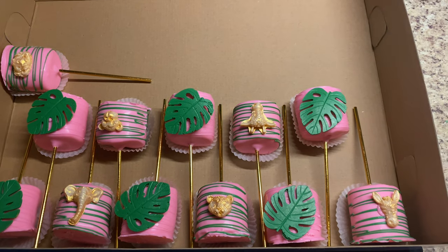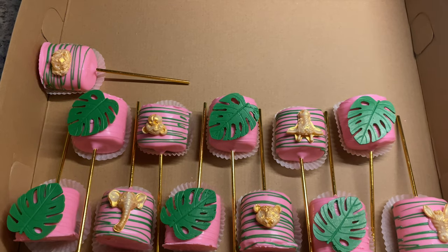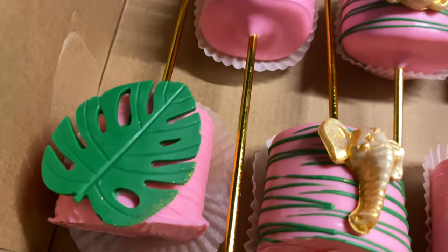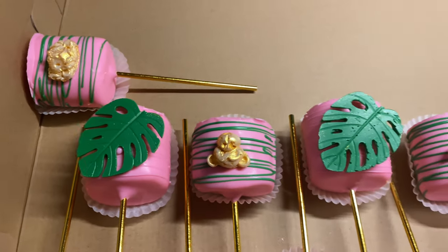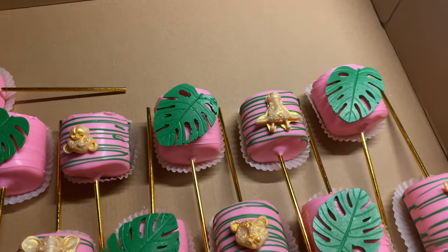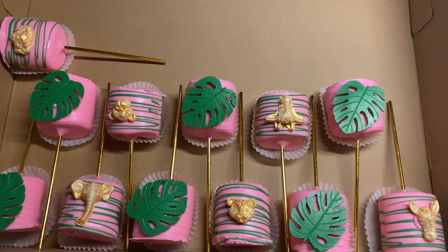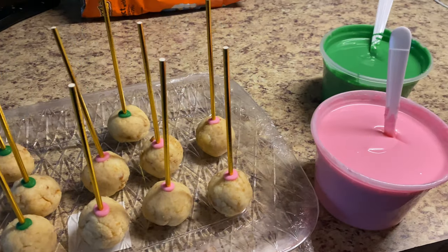Yay, this is how the marshmallows turned out, and I'm so happy with the outcome because, after all, this is definitely worth seeing your work and everything. They're so beautiful, so nice, and definitely jungle themed or safari themed, however you want to call them. But it's now time to repeat the same process on the cake pops.